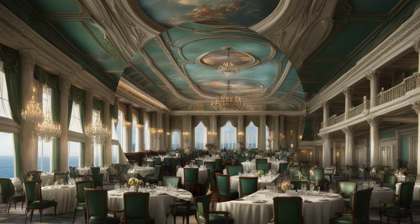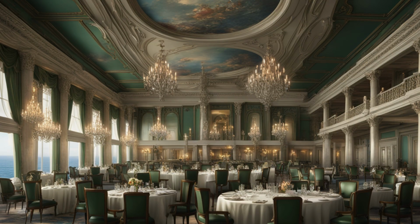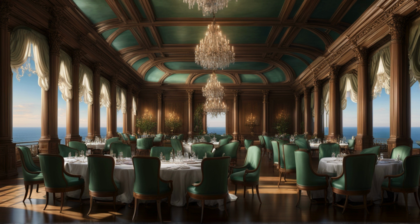Wow, you've really painted quite a picture of this grand space. But at the end of the day, a dining room is more than just how it looks, right? It's about the experience of dining, of eating in that space. So let's shift gears a bit, from the visual feast to the actual food. I've definitely had my fair share of fancy meals in my life, but I have a feeling that things were a tad different back in the Edwardian era. Oh, absolutely.